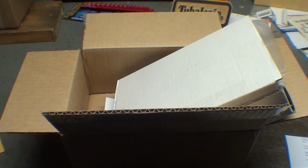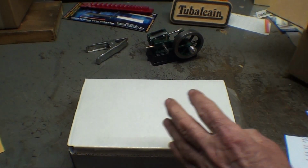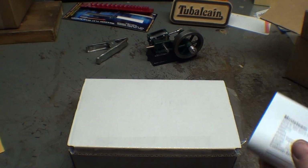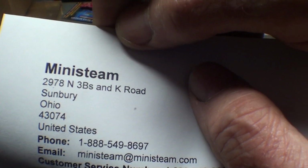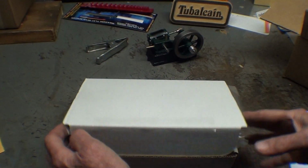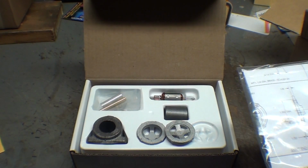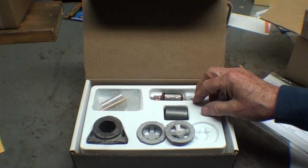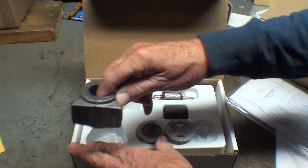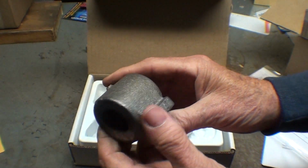And finally, last but I hope not least, I just bought another casting kit, and that just came yesterday, and I bought this also from Mini Steam. If you recall, I bought this other little engine from Mini Steam. They're out in Ohio, but in fact this kit for a generator is really from Caldwell, no, what is it? Oh, PM Research. So this is for a little generator, and there's the cast iron casting. This was 60 or 70 bucks, I forgot. It wasn't cheap. There's a cast iron casting.